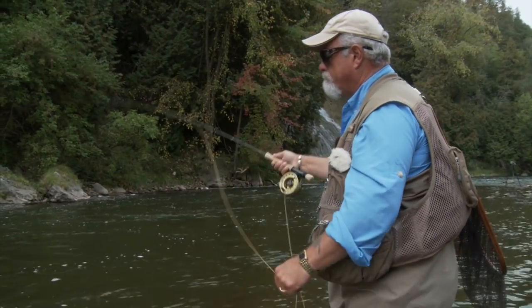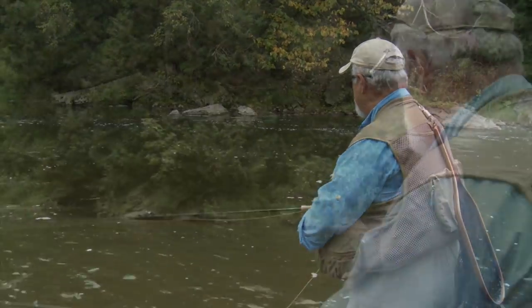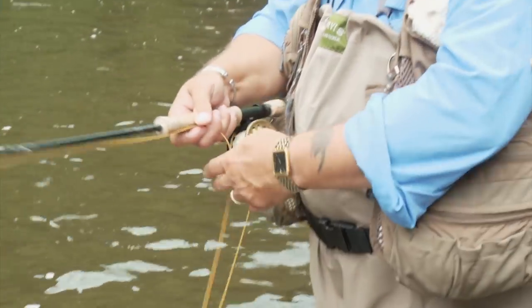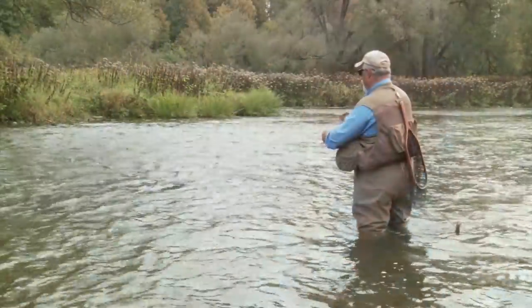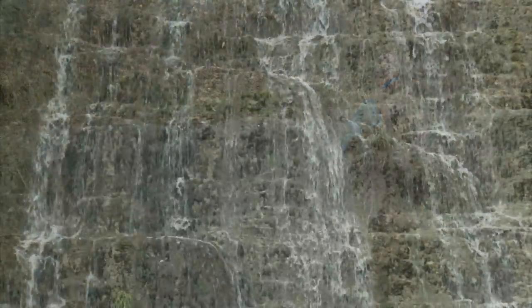Some anglers don't like streamer fishing because they think it's too easy. It's too much like lure fishing. Nothing could be farther from the truth. When done properly, streamer fishing is hard work. There's so much more to streamer fishing than casting and retrieving.